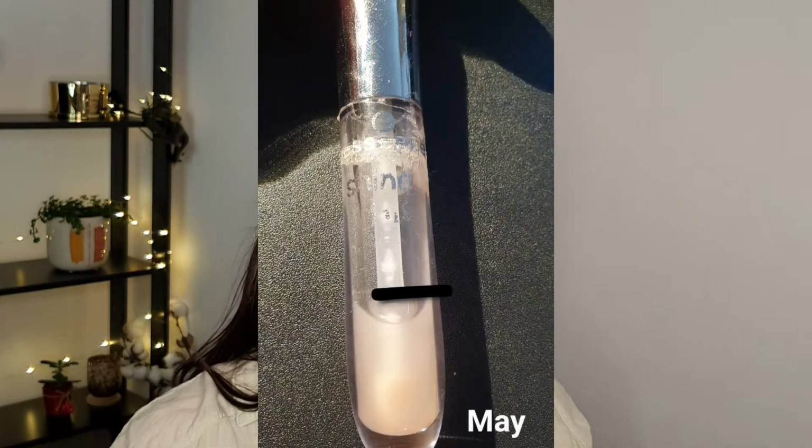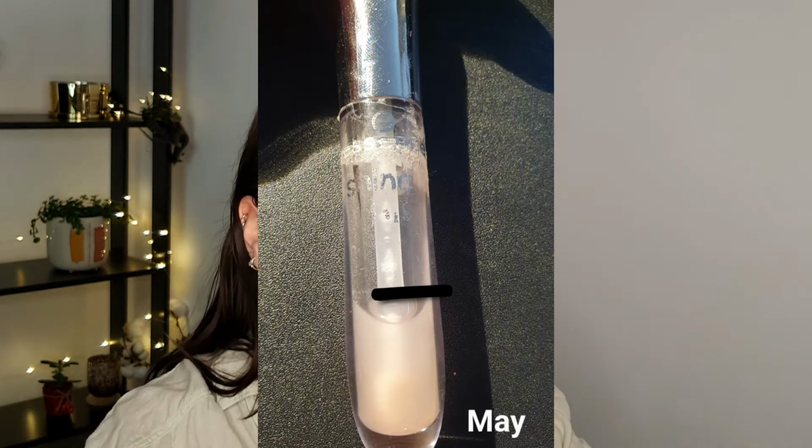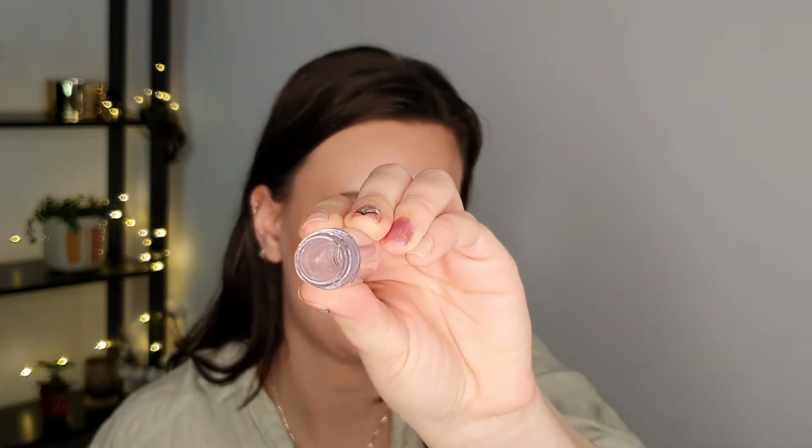And then the second product that I finished is the Shine Shine Shine lip gloss by Essence, and I loved this lip gloss. I had the clear version, very great. I'm gonna pop a picture with the last month product, but it's empty. I did take the stopper out, and as you can see it's finished. Could you see something like this? Yeah, great product.